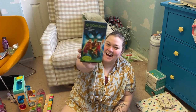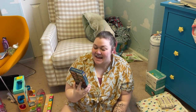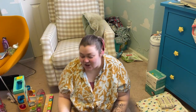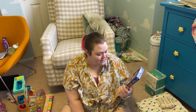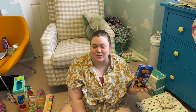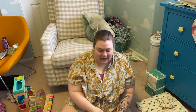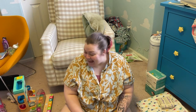We have Scooby-Doo live action on VHS. Includes never before seen footage. Very exciting. And also, this is one of my favorite films of all time. Who Framed Roger Rabbit. If you've never seen Who Framed Roger Rabbit, you only know about Jessica Rabbit and you're like, this is gonna be a weird porno cartoon film. It's not. She's obviously very sexy. I love her. She did make me gay. It's not a weird porno cartoon film. Oh my God, I love it so much.